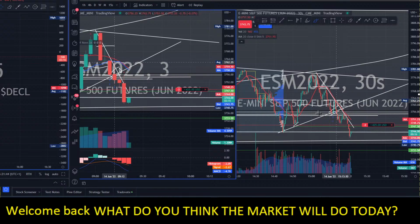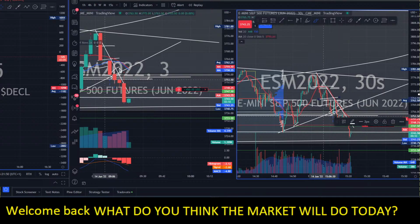I mean, we had lower lows here, but these did not really matter until we got below here, because this was a swing point, definitely a swing point. So we got below there, and then we definitely got below here.